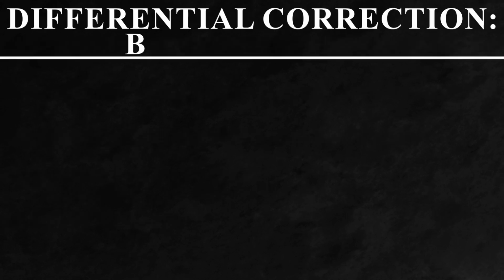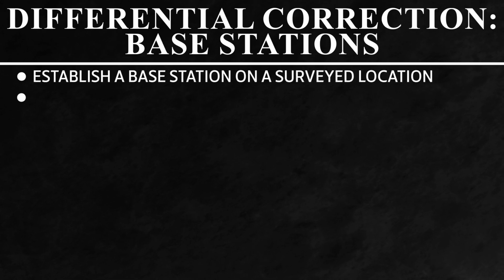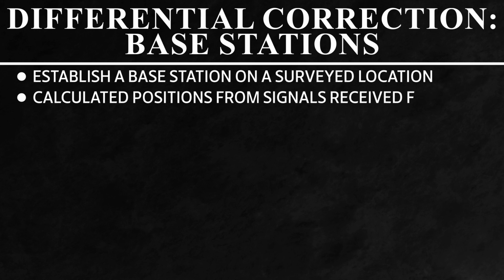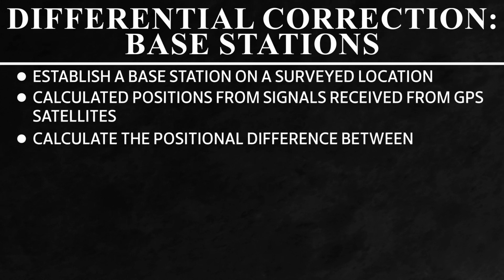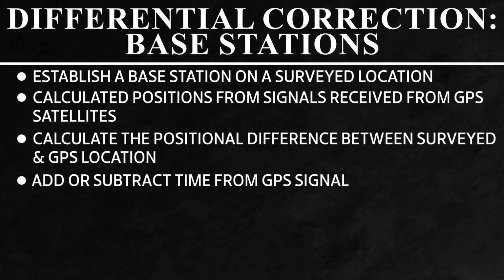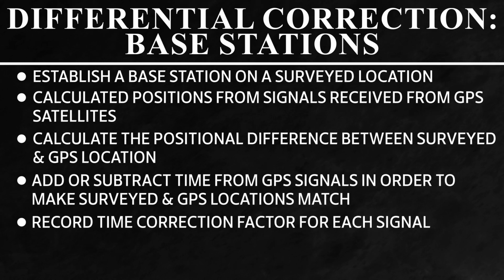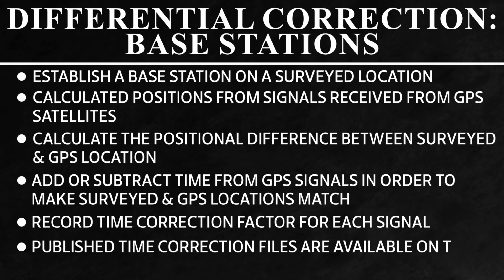Differential correction: base stations. Establish a base station on a surveyed location. Calculate positions from signals received from GPS satellites. Calculate the positional difference between the surveyed and GPS location. Add or subtract time from GPS signals in order to make the surveyed and GPS locations match. Record the time correction factor for each signal. Published time correction files are available on the web.